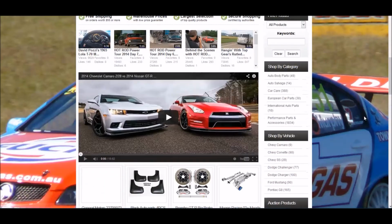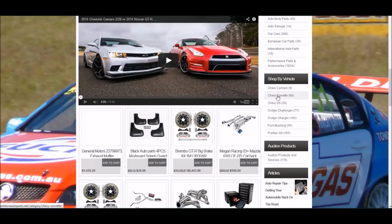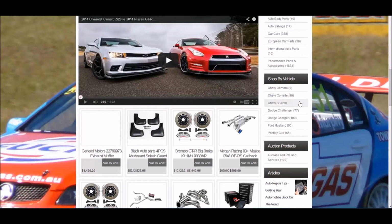Like I said, as far as the categories, we have almost 200 categories. But we also have some of the most popular vehicles, like I said, talking about before in the slider. We have dedicated categories for those: Camaro, Corvette, SS. And then we have the Holden vehicles in there, which is the Chevy SS. We have the Chevy SS here, then the Holden VF Commodore in Australia. So the Chevy SS is the Holden.